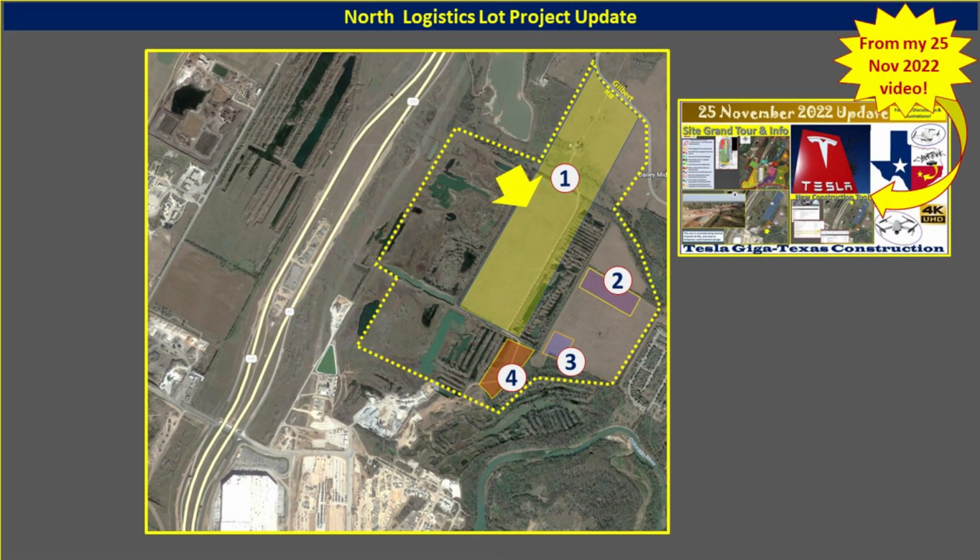Last video we talked about the West Support Facility and that 240 acres of construction. Today I want to revisit one that I talked about on the 25th of November. This is that North Logistics Lot project. And check out that video for more information. This will just be an update from what I presented.